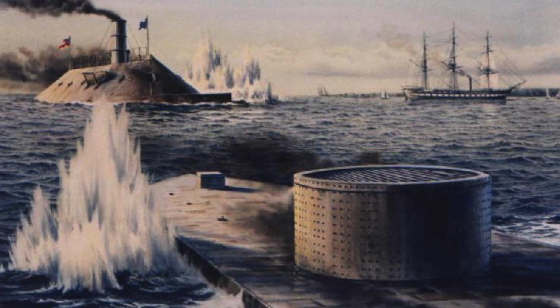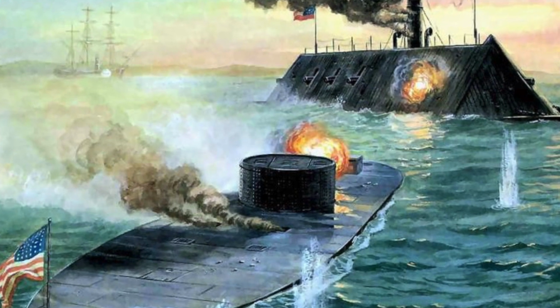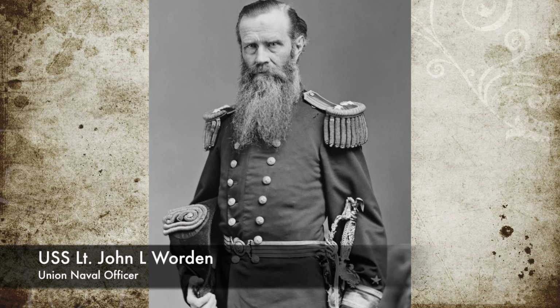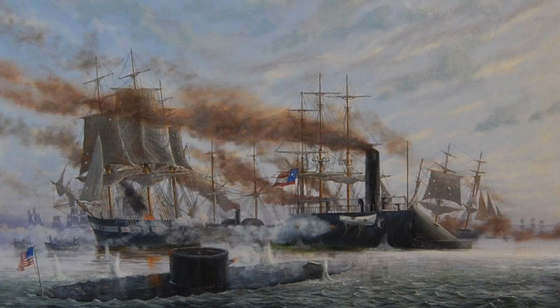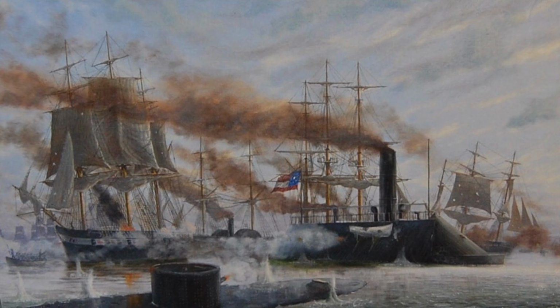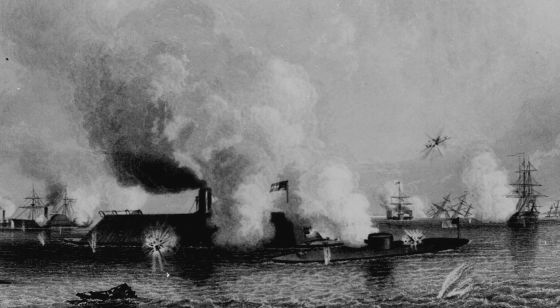They met and exchanged fire with each other, inflicting minimal damage against their armored hulls. The captain of the Monitor, Lieutenant John L. Worden, was injured, but not severely, which caused the Monitor to hesitate. The Virginia took advantage of this and returned back to Norfolk. While neither ship had won that fight, it changed naval warfare forever, making wooden ships obsolete that day.